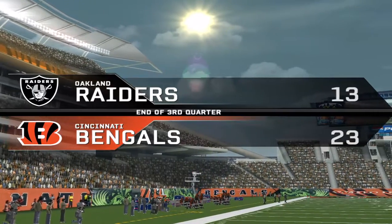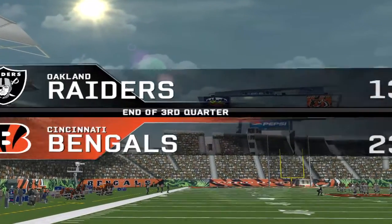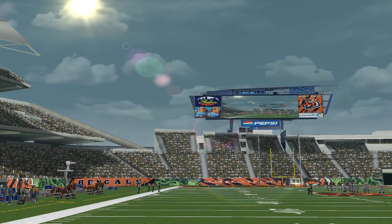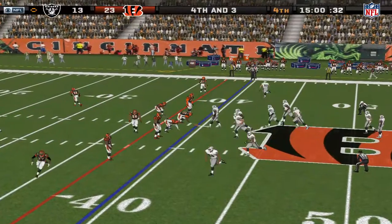At the end of three, the score is 23-13. Bengals 23, the Raiders 13. The teams are set for the fourth quarter of play. 4th and 3 coming up.